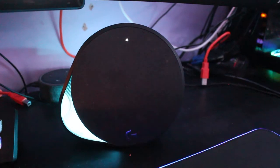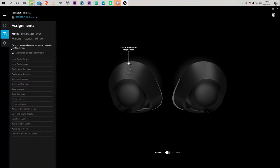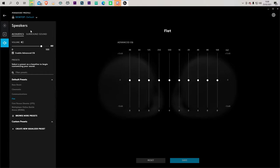The speakers I use are the Logitech G560s. With the incredible sound I get from these, it is a must buy. The RGB configuration through the Logitech app is worth every penny, and the bass is incredible.